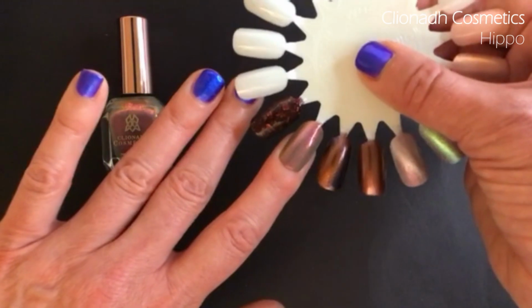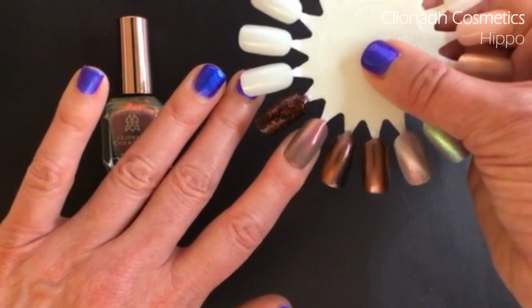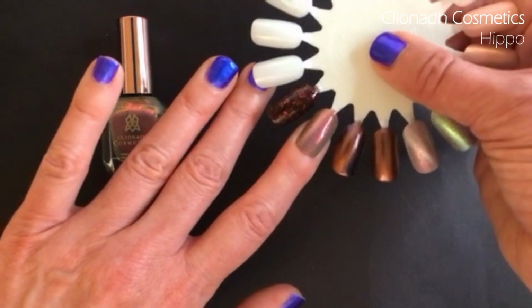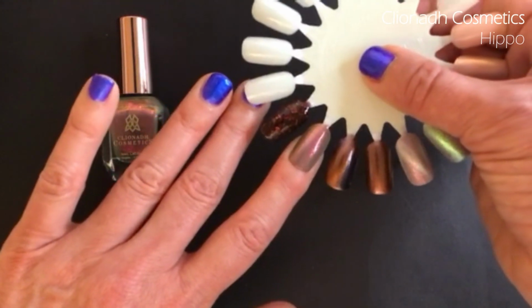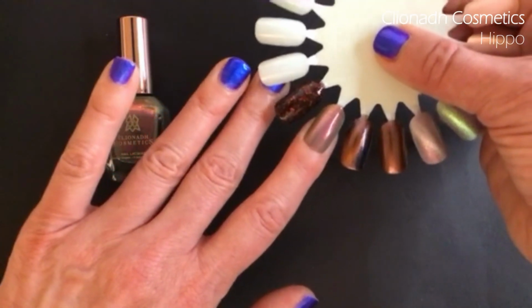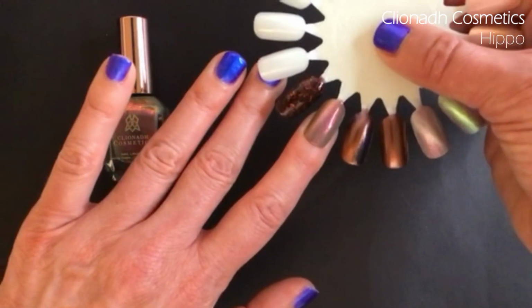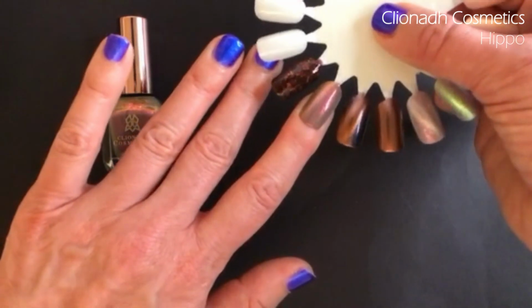I think this was an interesting, dramatic neutral. This one I don't think is very subtle at all, but I could see myself wearing this one for work. I think this one could still be quite appropriate. I am an elementary teacher, so I think I have quite a bit of leeway in terms of what's deemed work appropriate. But I think even for highly professional activities like parent interviews and things like that, I could wear this polish quite comfortably.